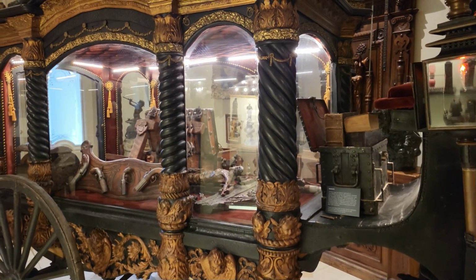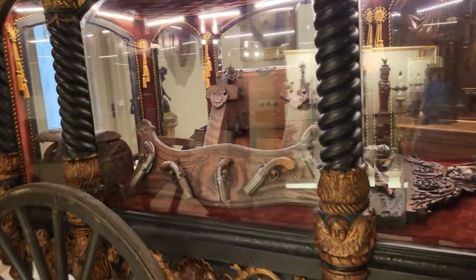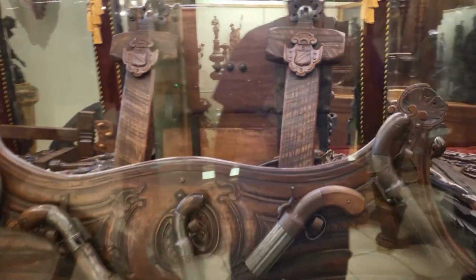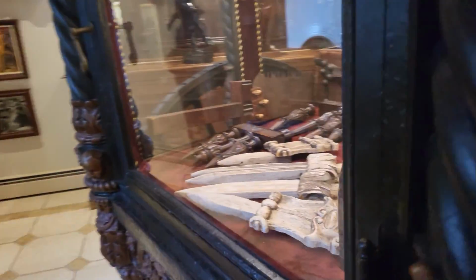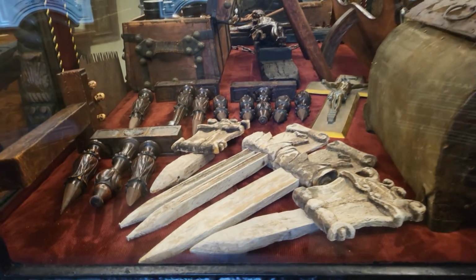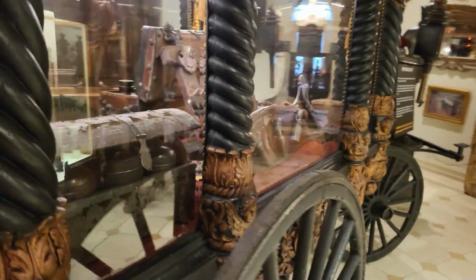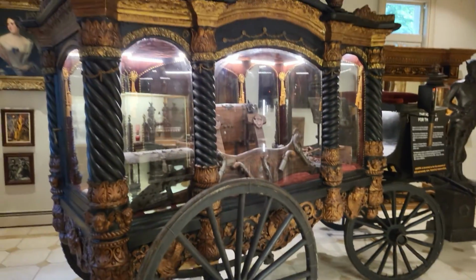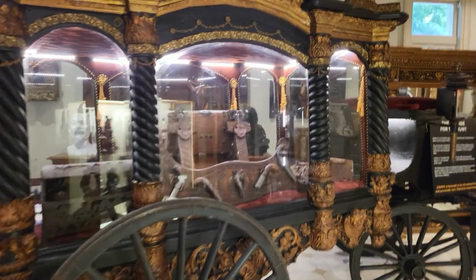Right here is a vampire hearse. They say most of these items are from the 18th century in terms of vampire, and this is from Greece in Santorini. Get back here so you can see a better look at that. Yeah, that's pretty neat.